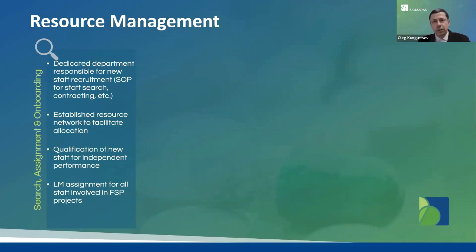For progress follow-up, we are having regular calls with our recruitment department just to assess the progress, to assess what candidates are interviewed, what candidates are to be interviewed. So this is an ongoing process.